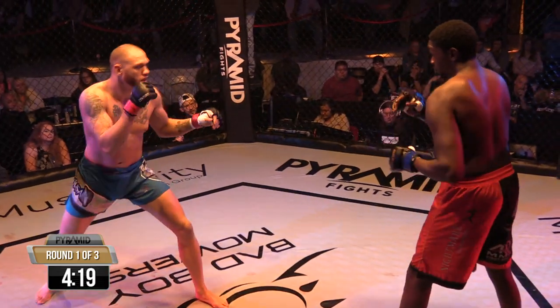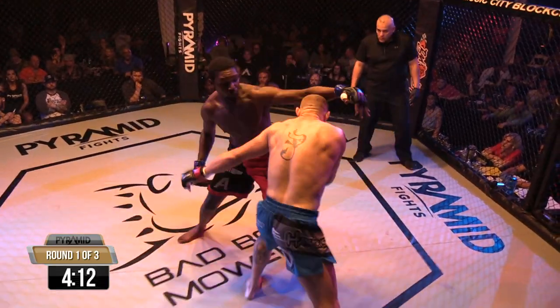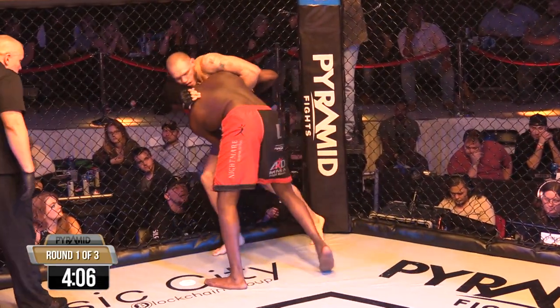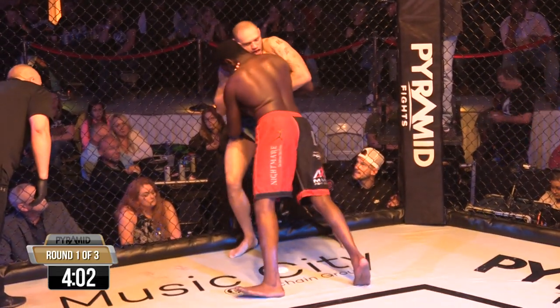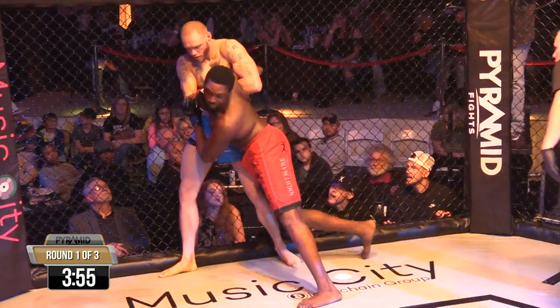Ooh. Like I said, very, very unorthodox striking from Damian right now. I feel like it's throwing PJ off a little bit. Damian's able to push PJ against the cage right now. Right now, PJ's got that whizzer. Damian doing a good job of keeping pressure on him, though.